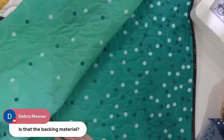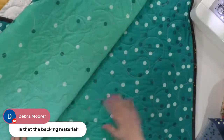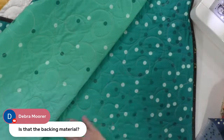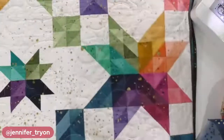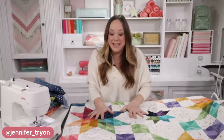We're going to provide in the kit the 108-inch wide backing. Now you've got a couple of different options. Let's just backtrack a little bit because we are talking about the HomeMade virtual quilting retreat this year. This is a 7-week online quilting retreat where we here at HomeMade send you at home everything you need to make this quilt. And I'm talking everything.